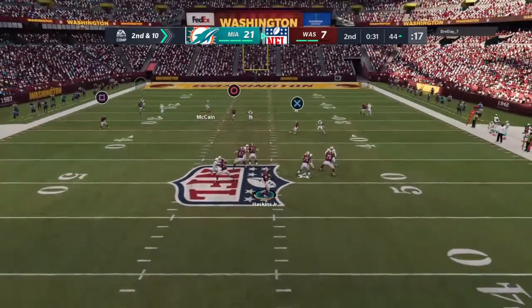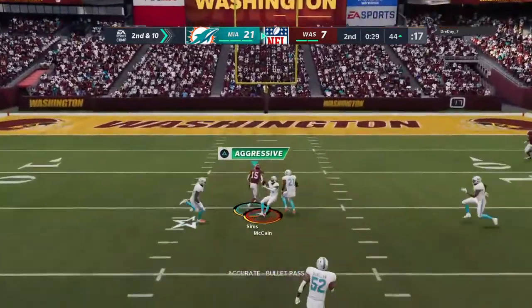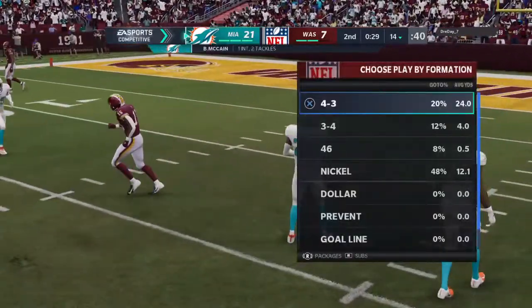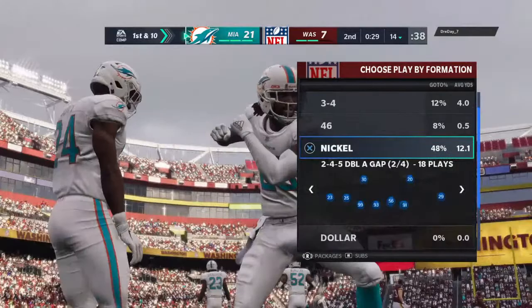To throw again, Haskins. And yet again, Haskins is intercepted. 3rd time. Picked off by Bobby McCain.